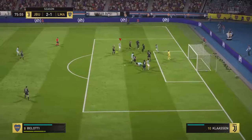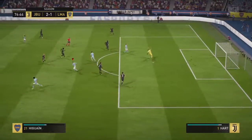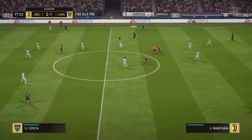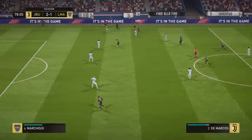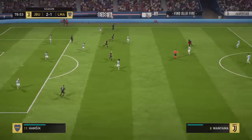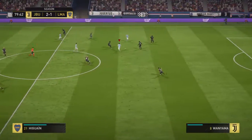It's not really away. Poor clearance. Higuain! Great goalkeeper. Great save. Well, he shouldn't have had a prayer there, but he's so agile, this keeper. De Marcos. Well, they're in a good position here. Well, that's not so much an interception as a poor pass. Real hint of promise about that attack, but in the end it came to very little.